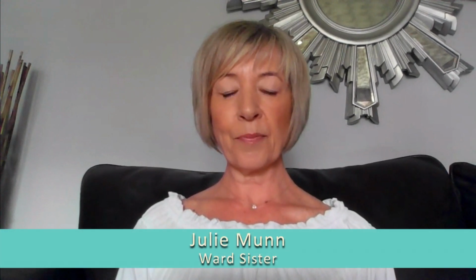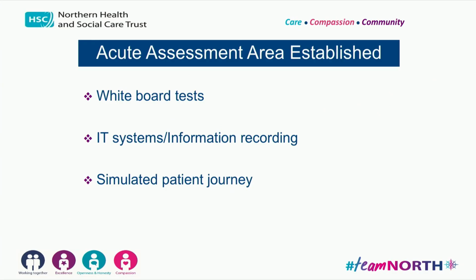Indeed, I remember this well. I had been in post about a year and a half developing a new general medical ward, and we were just getting our heads above water with an RQI inspection confirming our progress. Then Darshan popped his head round my office door to discuss his vision of developing a new acute assessment area in B4. And I did laugh to myself, stating, "You're all trying to push me over the edge before I retire." Not at all, Julie. Indeed, it was because of the staff's resilience and support that we undertook all the necessary whiteboard tests. We incorporated all the IT systems and information recording systems, and we also undertook a simulated patient journey, and thus the acute assessment area was established.